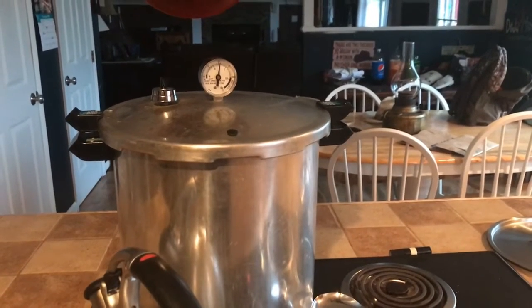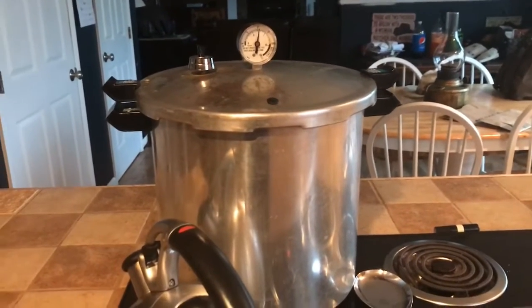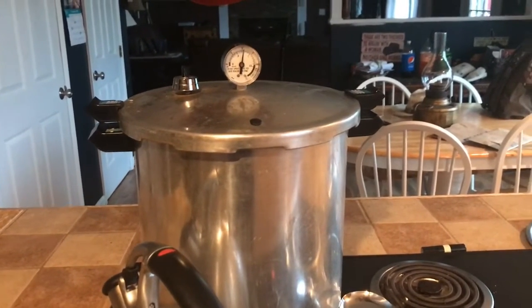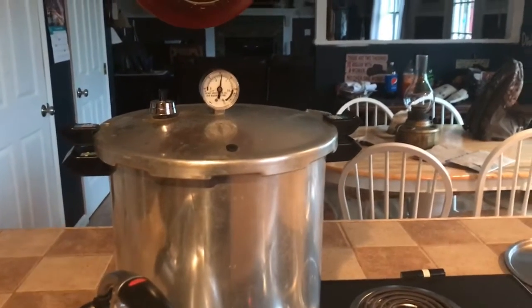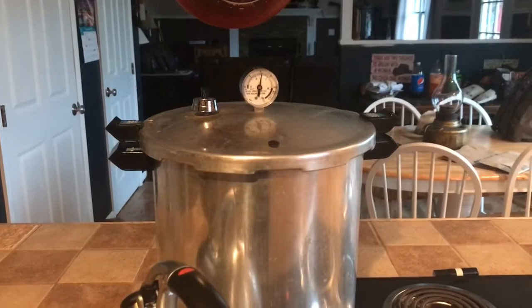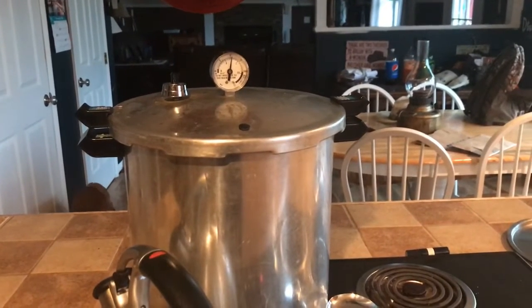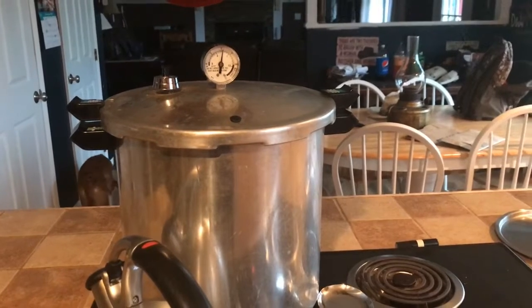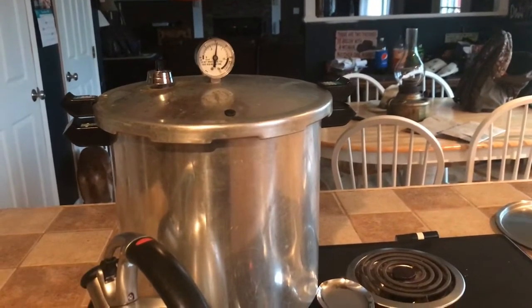Now I just strained it out and put it in jars and it is in the canner. So this will be done, I think, in about a half an hour. And then we'll have to let it depressurize. So that part is done. The last load of laundry is in the dryer. I'm making progress.